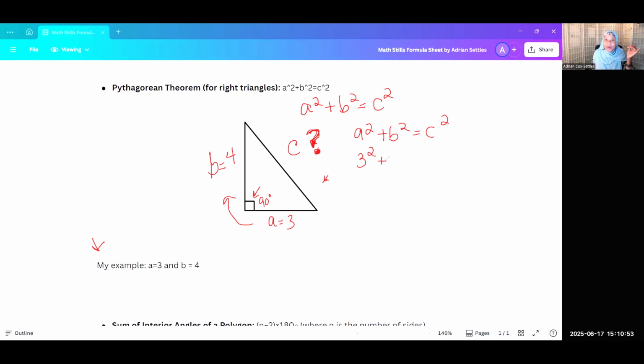So 3 squared plus 4 squared. I put 3 here because 3 is A. I put 4 here because 4 is B, equals C squared. So 3 to the second power is 3 times 3, which is 9. Plus 4 to the second power is 4 times 4, which is 16, equals C squared. All right, 9 plus 16 equals 25, equals C squared.